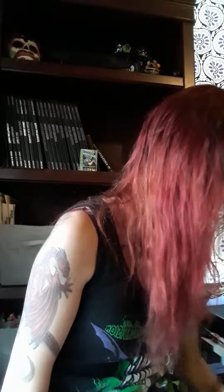I don't have too many Funko Pops just because I'm one of those people that once I start collecting a certain thing, I have to have all of the things. So I'm limiting myself to only getting like the horror and Star Wars ones that I really, really want. So yeah, of course, Elvira.